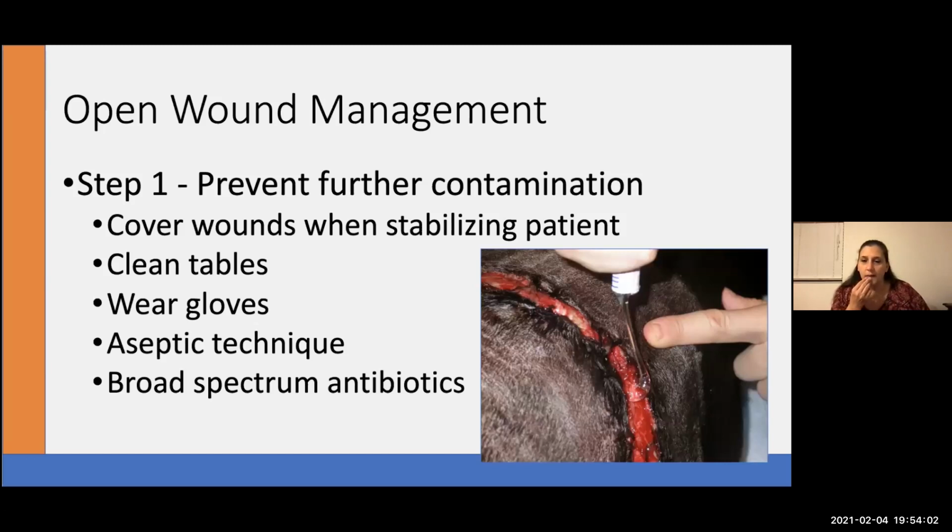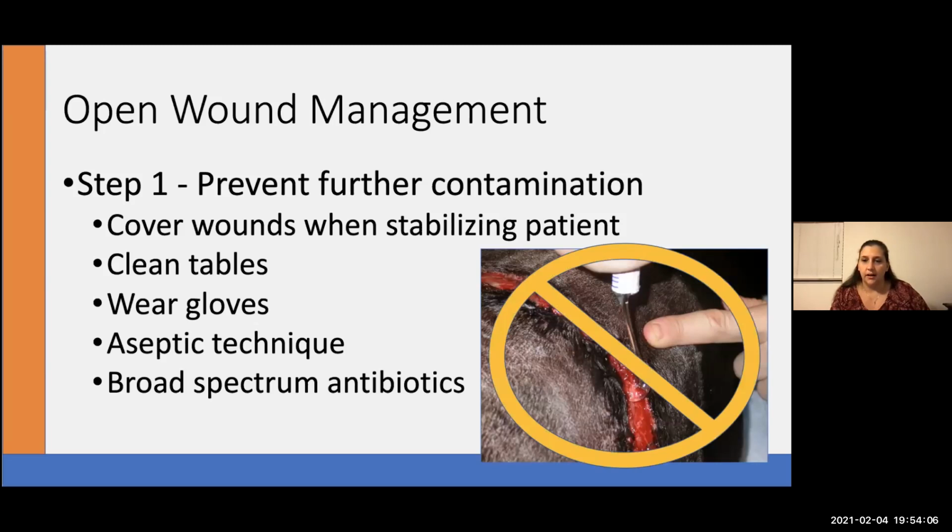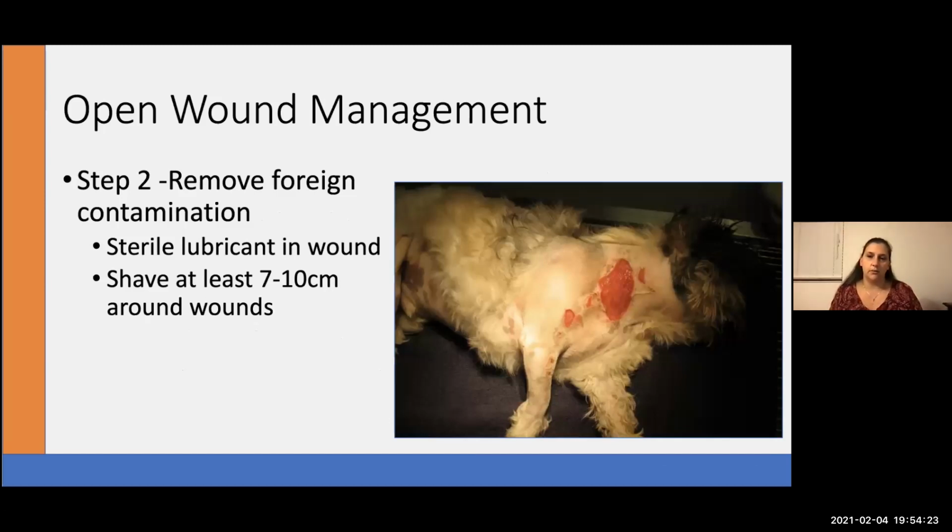So some things to keep in mind, this is me all the time. We need to make sure that we are not doing this, that we are putting our gloves on and that we're not touching wounds and taking bandages off with our fingers exposed. We want to make sure we're not introducing any bacteria into that wound. We want to make sure we remove foreign contamination.